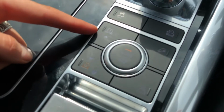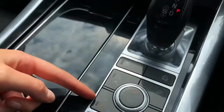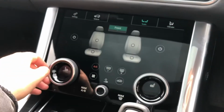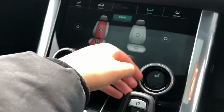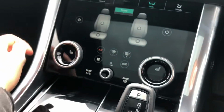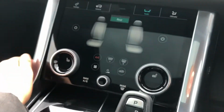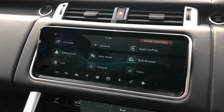Suspension, so you have higher for off-roading, in the middle for just general driving, or lower to make it easier to get in and out of the car. Heated and cooled front seats, ideal for winter and summer. And you also have heated seats in the back, keeping all passengers happy.